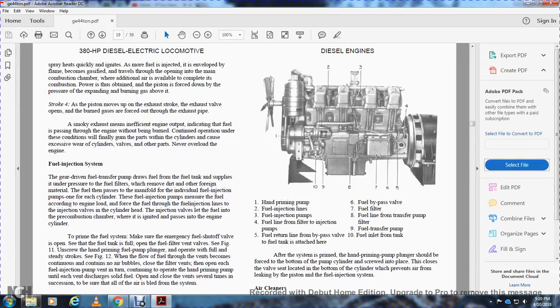All right, this shows the hand priming pump, number 1 on the far left, going around in a clockwise position. 2, fuel injection line. 3, fuel injection pump. 4, fuel line, filter to injection pumps. 5, fuel return line, bypass valve, fuel tank. 6, the fuel pump bypass valve. 7, the fuel filter. 8, the fuel line for the transfer pump to the filter. 9, the fuel transfer pump. 10, the fuel inlet tank.